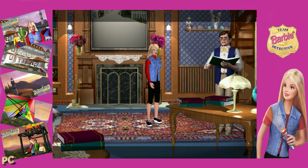Ah, the painting. On the back of each painting, you'll find a clue. You're certainly off to a grand start. A grand start indeed. What in the world? Looks like someone else is interested in the treasure. Indeed. Well, that spy is no match for Team Barbie Detective. Come on, let's get the rest of that painting.